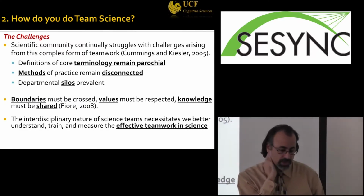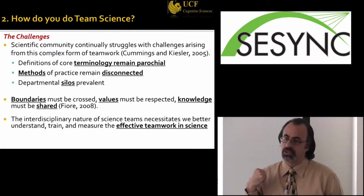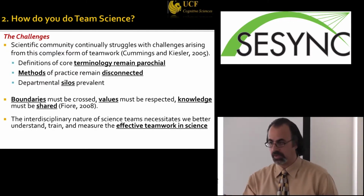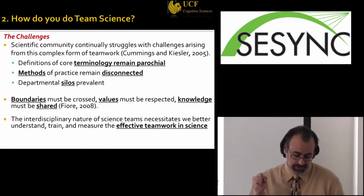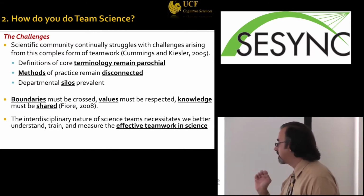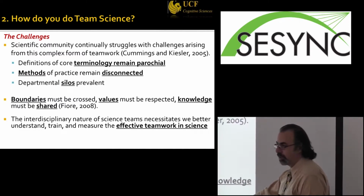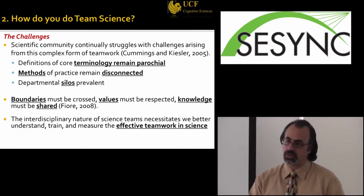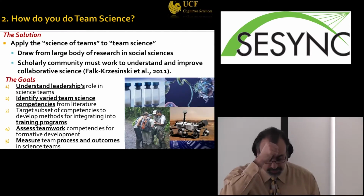But the point we've been making is that these boundaries need to be crossed, and we need to ensure that the knowledge within these disciplines is being shared with each other so that we can create the kind of integrated problem-solving team that I mentioned is necessary for interdisciplinary science. And the issue is that the interdisciplinary nature of science teams means that we need to understand how to train and measure teamwork in science. So what do we mean by teamwork in science? How do we facilitate teamwork in science? And how do we measure teamwork in science is what I want to talk about next.